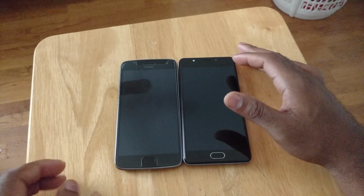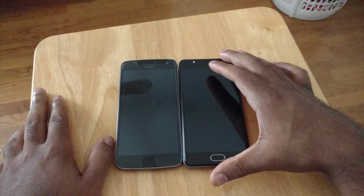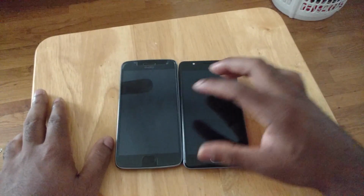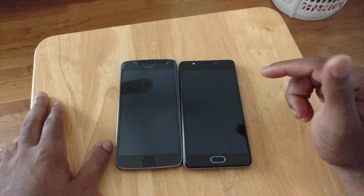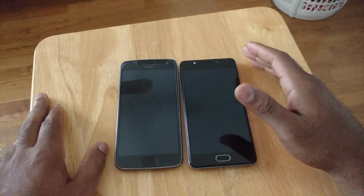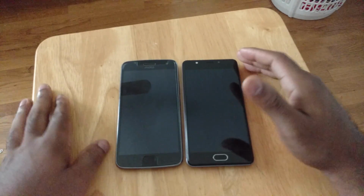But again, in terms of overall camera performance, I'm going to have to give it to the G5 Plus in day-to-day usage, and in extreme low light, I'm going to have to give it to the X2. Now, in terms of videos, I'm going to have to give it to the G5 Plus across the board. Okay? So there is that.